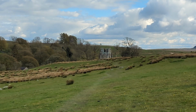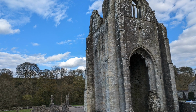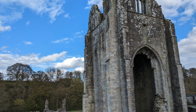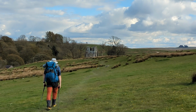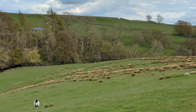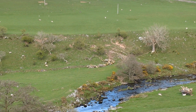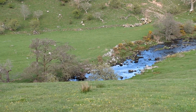So Shap Abbey, just coming up to this, probably about a mile to Shap. Looking forward to getting there. Feeling a little bit footsore at the moment, but lovely soft landscapes, sheep and loads of lambs. Very nice.